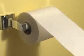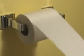Now, let's show you a real-life example. Years of research has proven that Caroma flush technology is superior to what you would be used to here in North America. Don't try this with your siphon toilet at home.